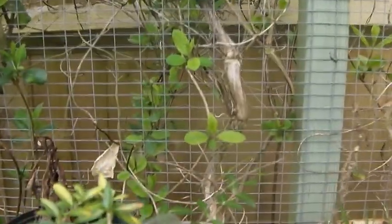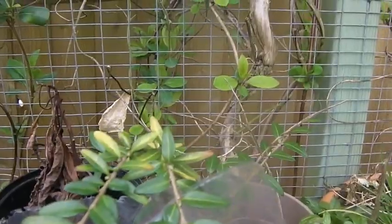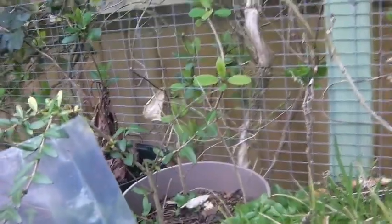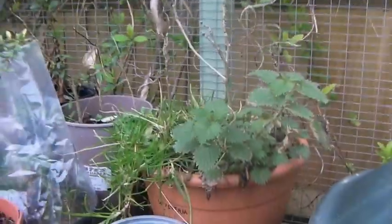And then you got all these. There's not really that much here. You see this cutting I took from that plant. It's also got some yellow leaf, so that suggests it's the conditions, the cold, that's done it in, not when I transplanted it and brought it here.